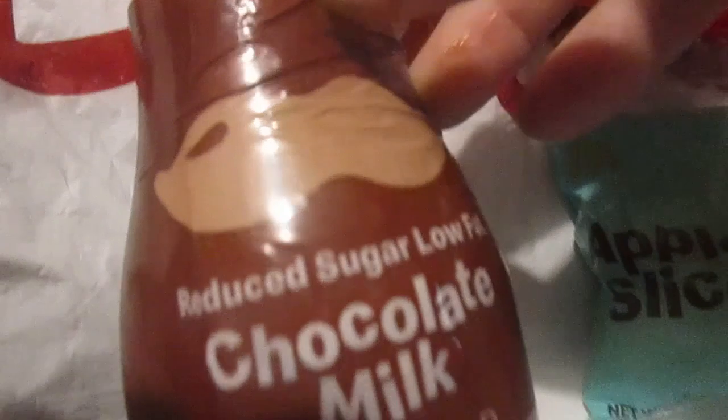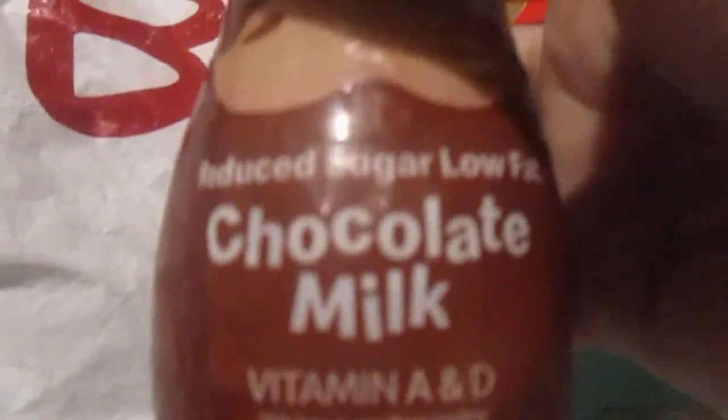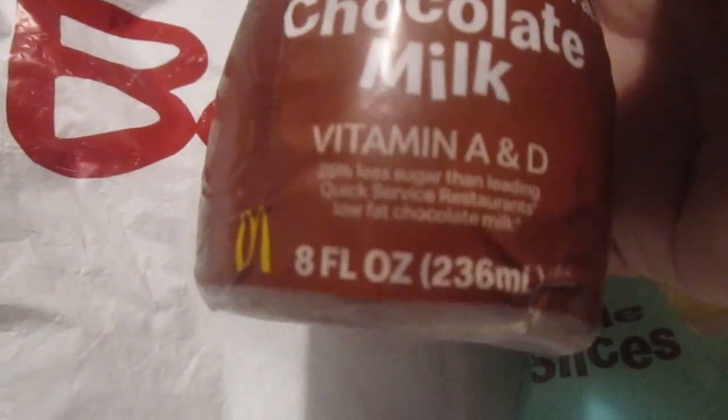That's probably about 8.5 out of 10. That's just a hamburger, but you add the stuff to it, it's a lot better. Let's do a chocolate milk right now. Shake it up. Oh, it says give it a little shake too. It's reduced sugar, low fat chocolate milk, vitamins A and D.